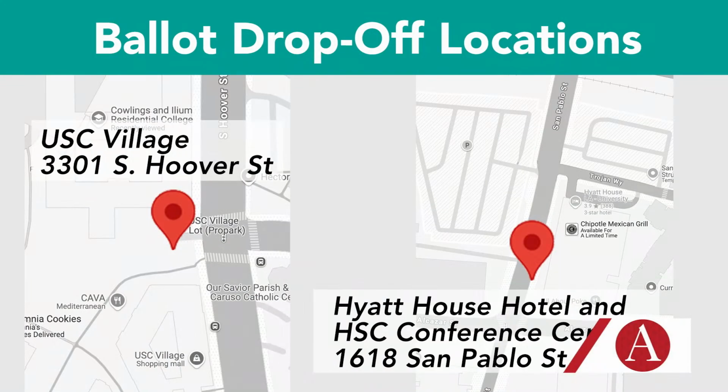Again, ballot boxes are only for LA County voters. Those around the USC area can find ballot boxes on Hoover at the USC Village and at the USC Health Science Conference Center on San Pablo Street. If you live near USC and you want to vote in person, then you can come to the Village. Starting on Saturday, there will be a polling station to vote early. That polling station will be open between 10 a.m. and 7 p.m. Reporting live from the USC Village for Annenberg Media, I'm Stephen Knobel.